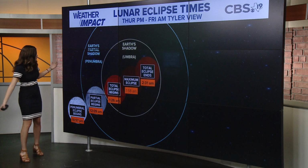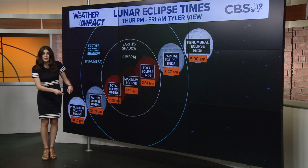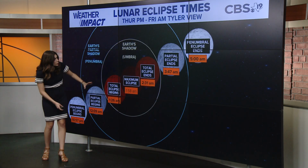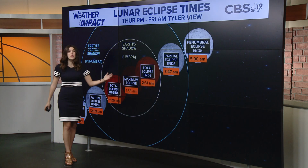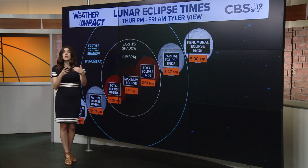So you'll start off with that big ball of cheese, as we sometimes call it, until you get a bit of a chunk taken out of it. That's when you're in the partial eclipse, you're in the penumbra, until the moon orbits through the umbra. That's where you start to see the total lunar eclipse. It's going to turn red, you'll get that beautiful red sheen, and then it's going to repeat the process as it moves out of the Earth's shadow, and then the totality ends.